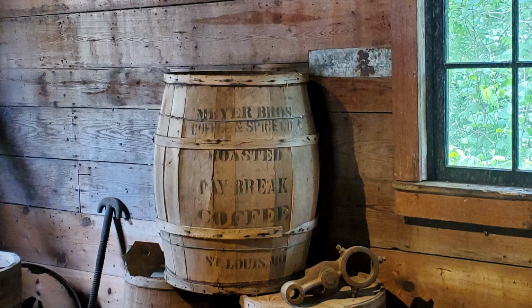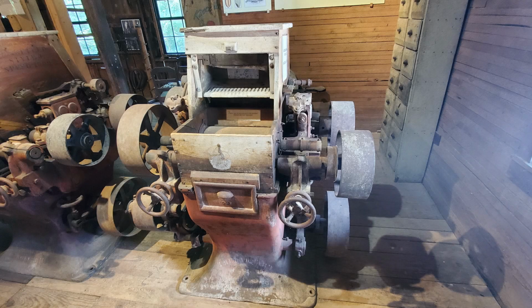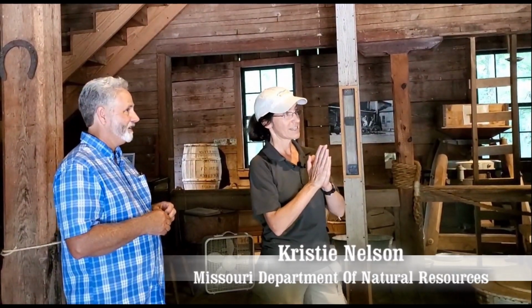This structure also is built uniquely because of the way the wood is stacked instead of having the hollow walls. Let's take a look at that. Great condition, but it's built a little bit different. It sure is. It is built different.